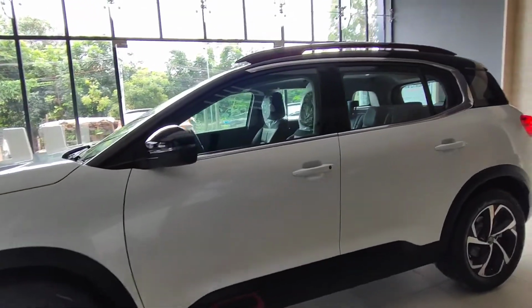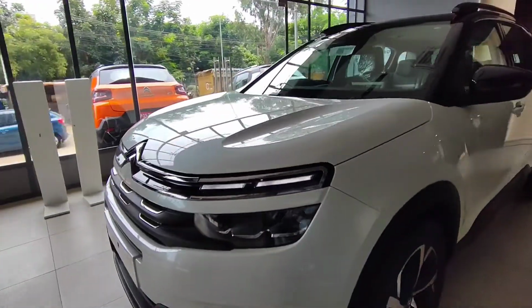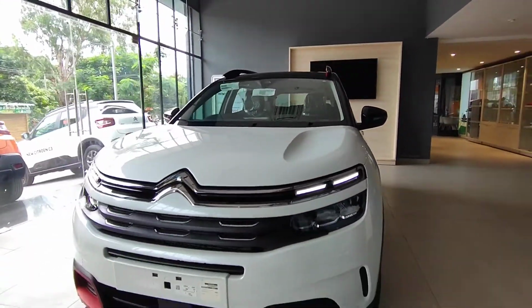And it also gets some features like park assist, air purifier, blind spot monitor, dual zone climate control, etc. And we'll see them in a bit.